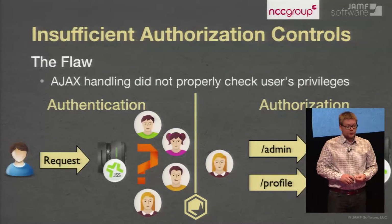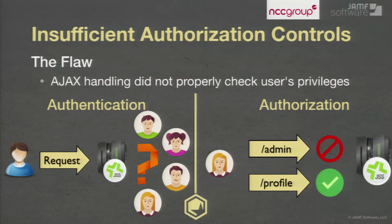Another one goes down to authorization controls, and this is, I guess, a bit more dry from the finding perspective. JSS uses a lot of AJAX requests to send changes which you make in the UI to the server in order to perform certain actions. And Graham already talked about this. There are two components: authentication to identify who you are, and authorization on what you're supposed to be able to do.